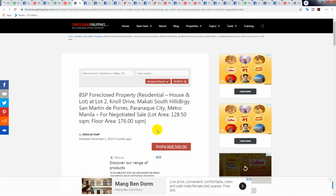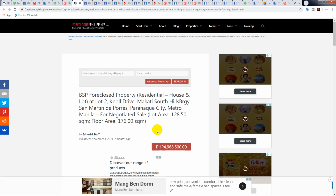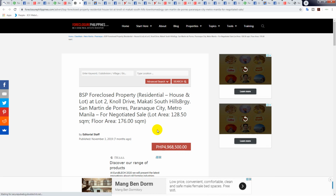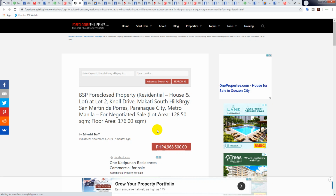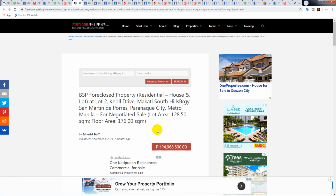What you'll notice, and I just want to do a quick calculation, and I usually don't do this with houses or townhouses, but I'm just going to use this one as the example. Now the price is 4.968,500. Now if we divide that by 176, this gives us our PSM, price per square meter, which is 28,230 pesos per square meter.